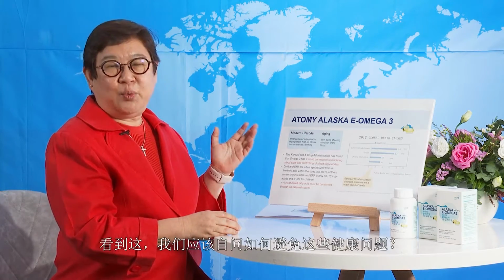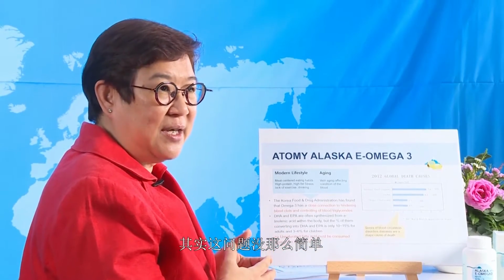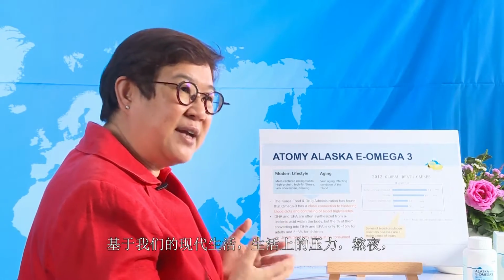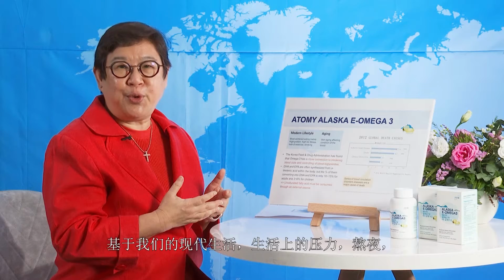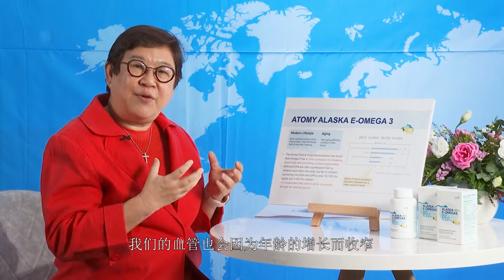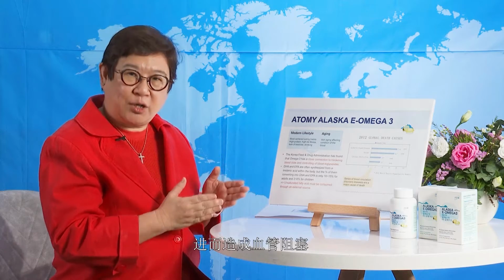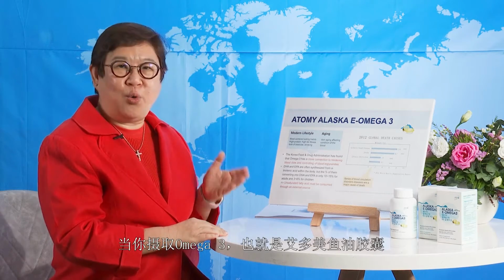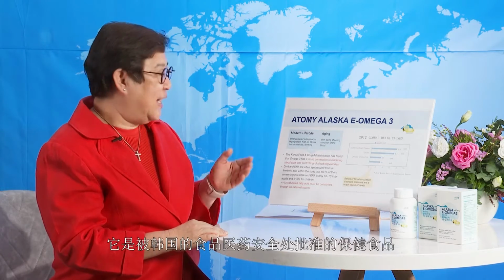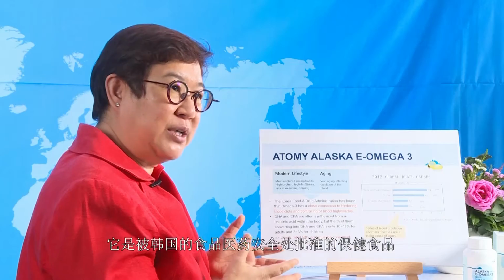Take a look at it. We should ask ourselves, how can we prevent this? But basically, it's a bit difficult based on our modern lifestyle, the stress that we have to undergo, the late nights, the hard life that we have to go through, or even sometimes late movies. At the same time, with aging, our vein vessels are getting smaller. And then with that, we have issues of blood clots. So by having omega-3, which in this case is Atomy Alaska E Omega 3, it is really proven by the Korean Food and Drug Administration as a food function.